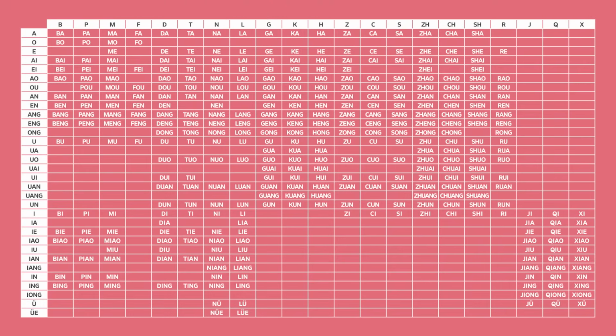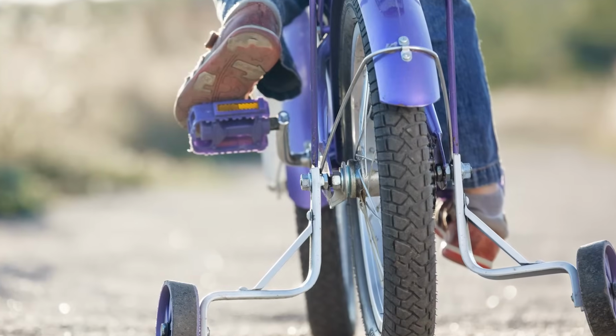This is where every new student of Mandarin breathes a temporary sigh of relief, because the letters you know so well from the Latin alphabet can help you to train your mind and mouth in the beginning so that you can get used to pronouncing Chinese, but only in the beginning, mind you, because as useful as pinyin is, and even Chinese people use it, it's only like training wheels on a bike. You don't want to rely on them for too long.